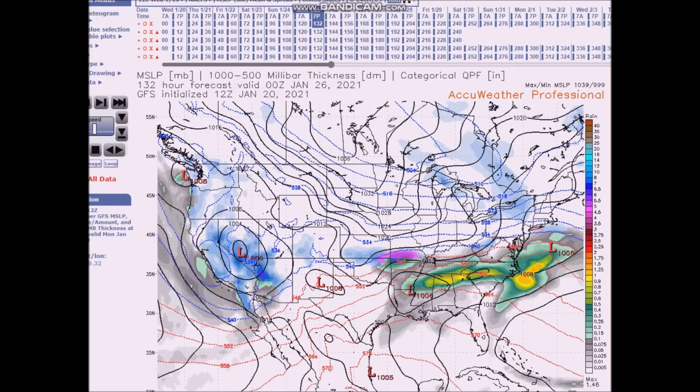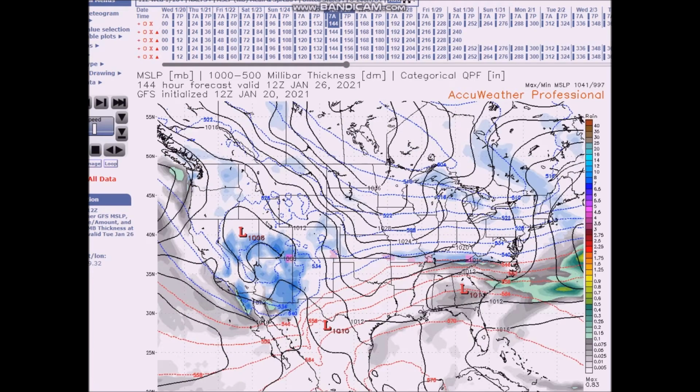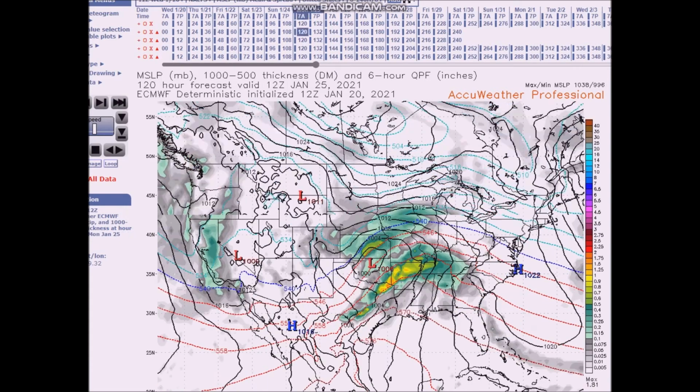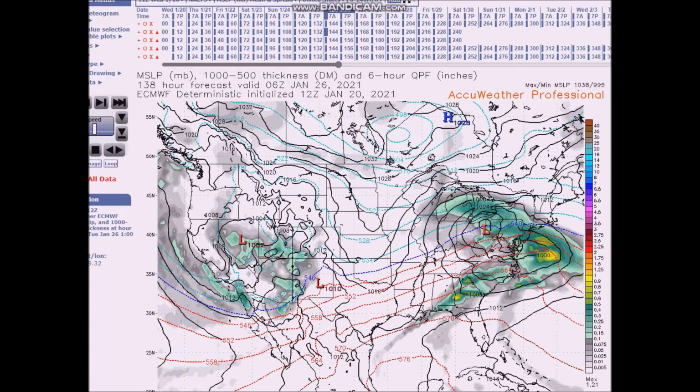This is the GFS. It looks like the secondary that forms is further out. That's on Monday, so the precipitation scoots out. And then we look at the European. The European seems to be more robust with the precipitation. But look where the 540 line is, and we have probably this will be rain or a mixture before the secondary takes over.